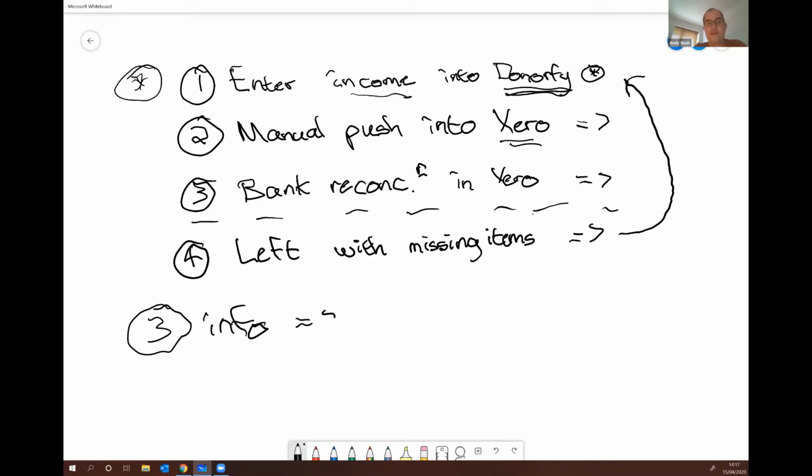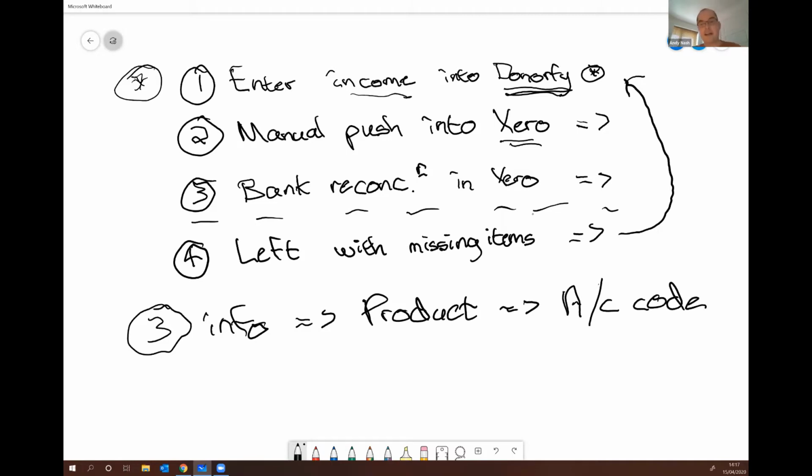The first of those is going to be your product. And for almost all of you, for your finance geeks out there, that's going to link into your account code, which you have in any accounting system. An account code for the non-finance people is basically your product, i.e. is it regular giving, is it a general donation, is it a sale of a raffle ticket. What is it that's generated the income?